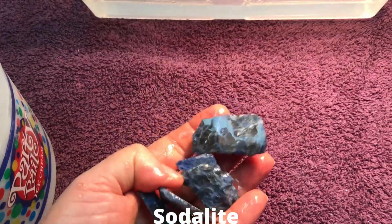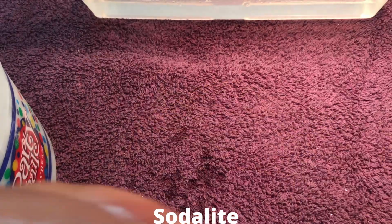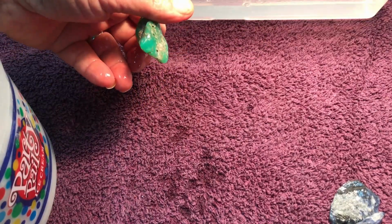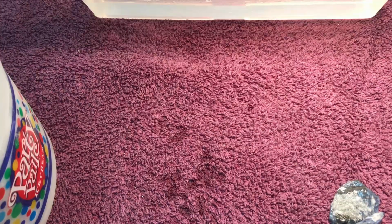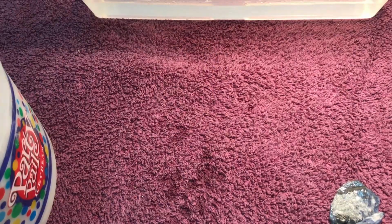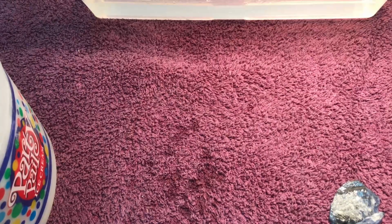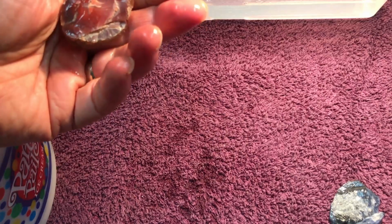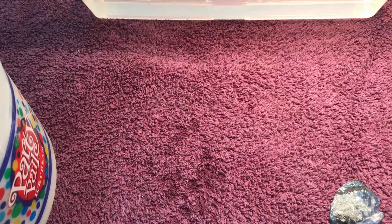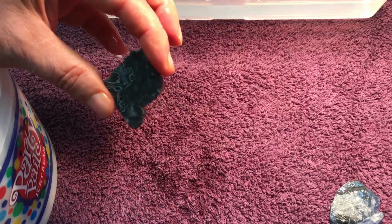A handful of azurite pieces. Nice gemmy chrysoprase. A moss agate. Piece of condor. I believe this is Queensland. This is Bear Canyon agate from Montana.